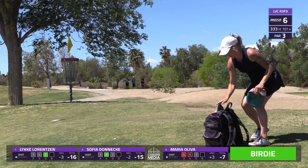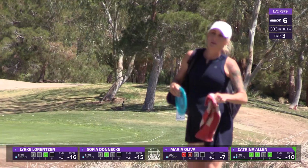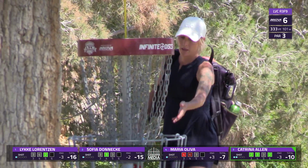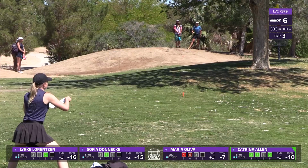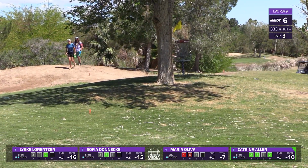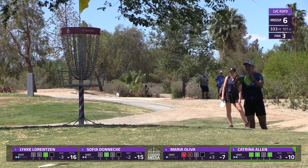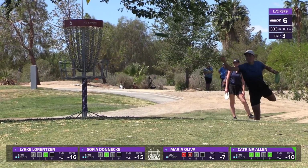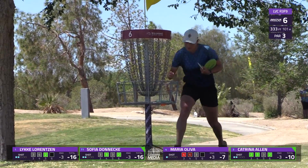Ooh, a long circle 2 look for Catrina Allen, starting to heat things up here. Drops it in from deep. I know, she's feeling it. After that big skip from Lorentzen, just going to pitch that one up. Happy to just take the par there. Sofia now, short birdie look, knocks it down. Good pickup.